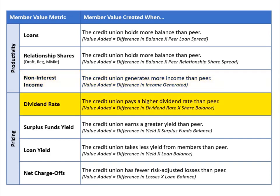Then we look at dividend rate, we look at surplus funds yield, we look at loan yield, and we look at charge-offs. We're looking at loan yield and charge-offs in relation to each other, the risk-return trade-off there. The interesting thing about the dividend rate and the loan yield is the more dividend that we can provide to members, the greater the value it creates. So that runs contra to return on assets, and the same thing for the loan yield. The more productive we are, we don't have to take as much yield from our members to be financially sustainable.